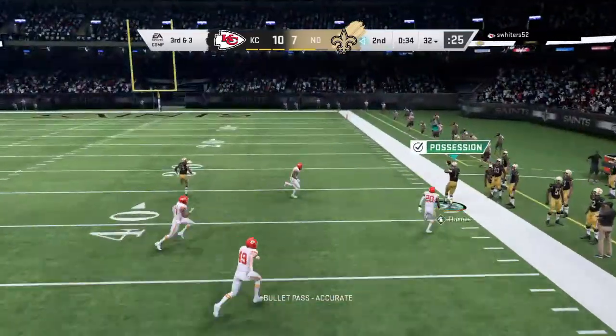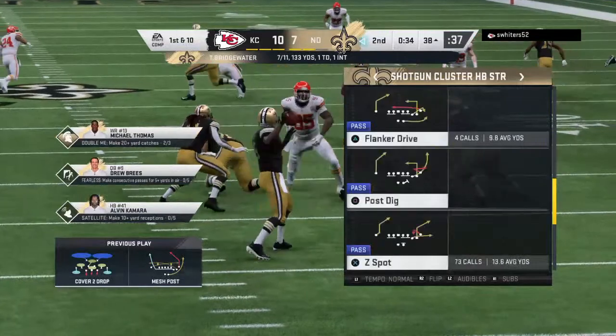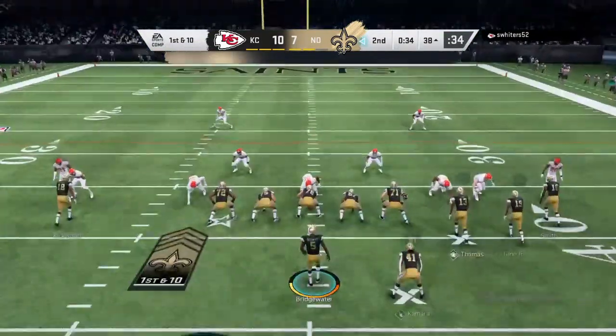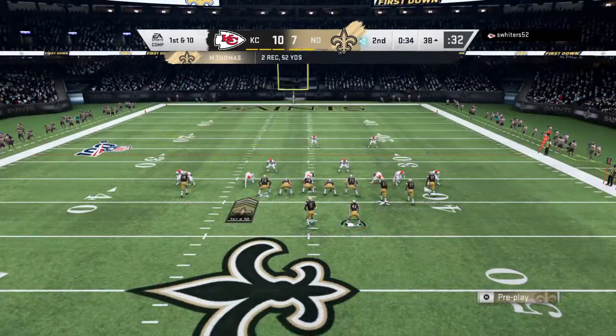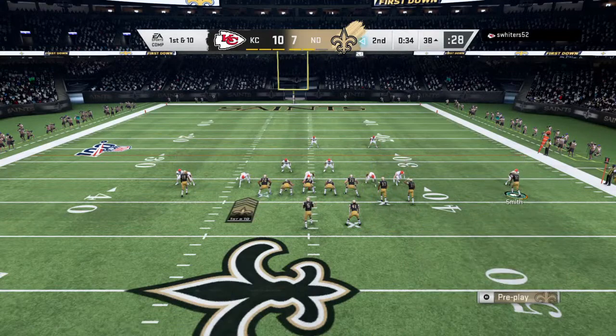He's going to fire this thing deep. Oh, this is taken in. It's complete. Yeah, he's going to be out of bounds, but not before he takes it inside the 40. Give him 30 yards there. So how about that for a chain mover? They're all the way down inside the 40 now for 1st and 10.